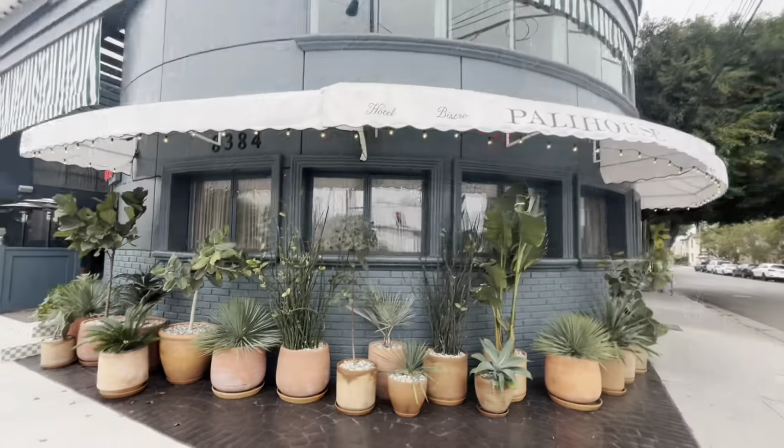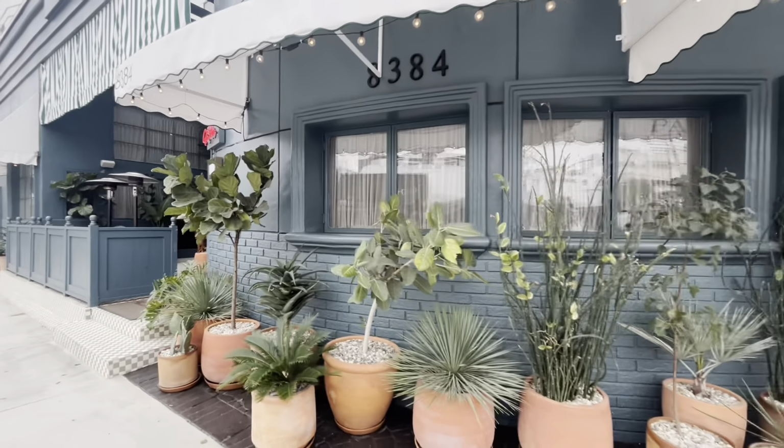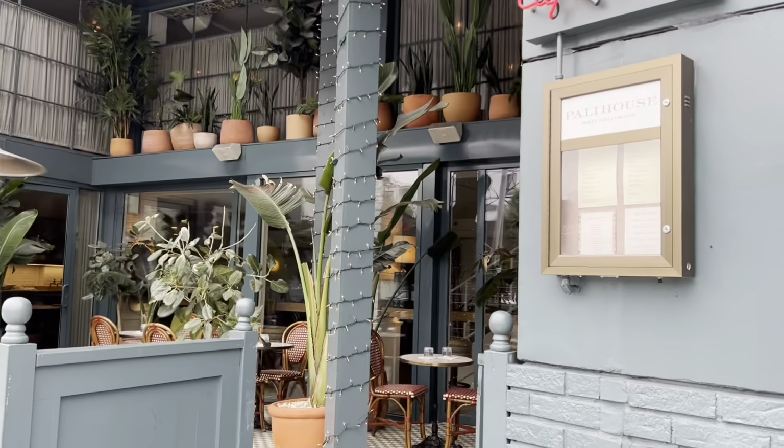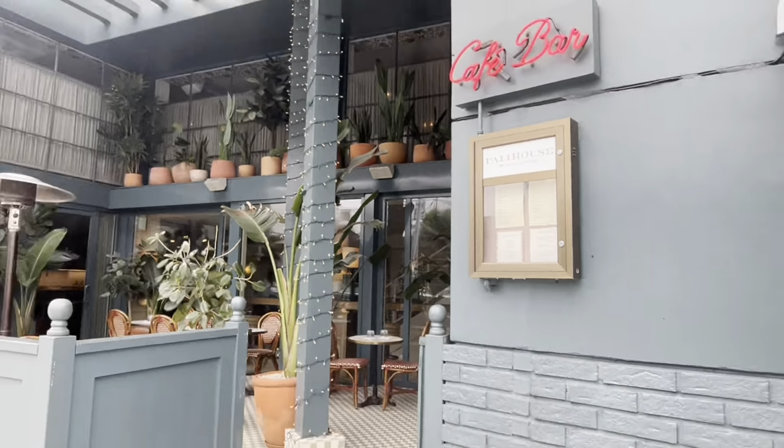I wanted to give you a peek also at Palihotel Melrose. This hotel property is up in the Beverly Hills area, obviously a sister property. Again, this one looks really cool, so if you want a hotel hop, this might be a great option. All the details down below. Let me know if you have questions.